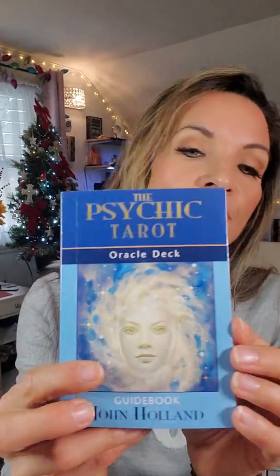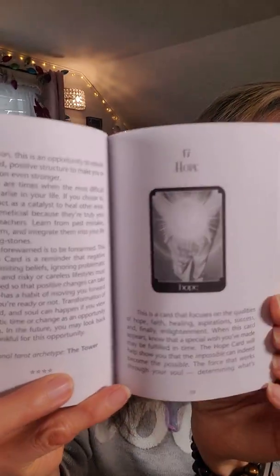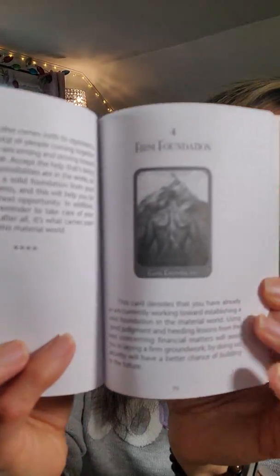Anyways, it's 65 cards. They're not really tarot, but they are tarot. They say psychic tarot, but very sticky. Okay, the guidebook is wonderful. Love this deck. Like all Holland cards, they just really speak to me. Lots of important information about each card. But these cards, I guarantee you, they speak to you. And I'm sure you've seen this deck many, many times, but I just had to open them and share it with you guys because that's a pretty deck. Okay, it's got gold embossed on the sides.